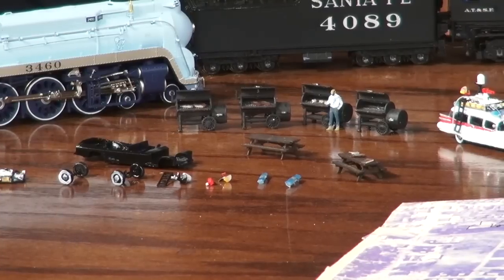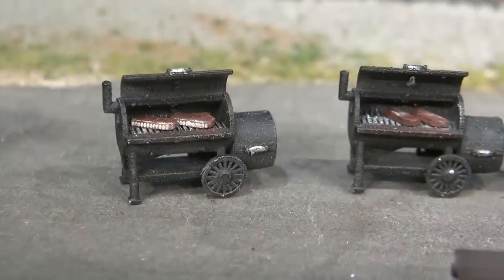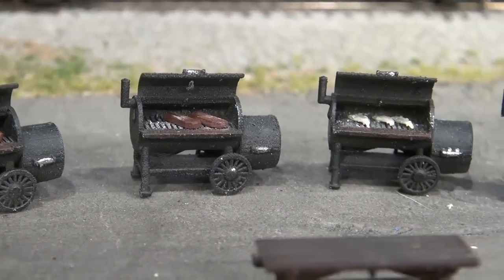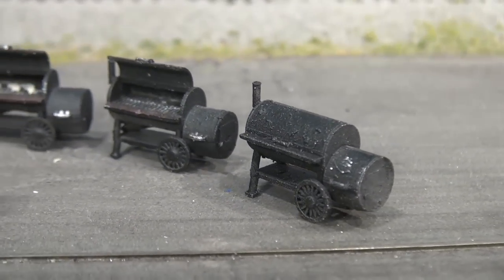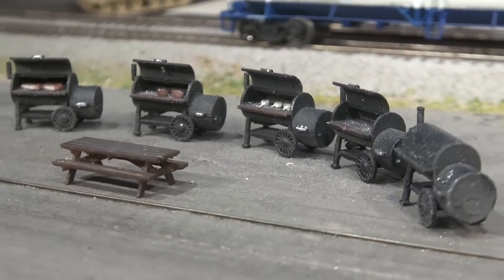I also, you may remember a few months back I did this barrel smoker. And Mike Buddy was like, "Well, why don't you open it up?" So I opened it up. Here you can see it has the grill work in there. We'll get a close up of these later on. I sort of dry brushed that a silver color just to highlight it a bit.